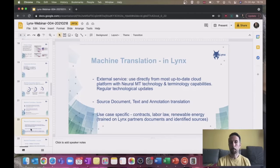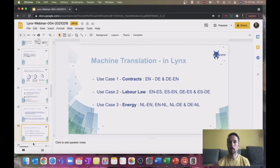energies. To give a little more detail, we developed machine translation specific systems within the contracts use case 1 in the following language combinations: English to German and German to English. For use case 2, we developed custom machine translation systems within the labor law segment in the following language combinations: English to Spanish, Spanish to English, German to Spanish, and Spanish to German.